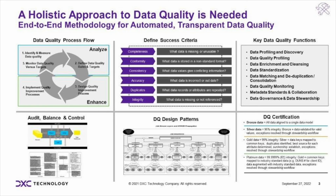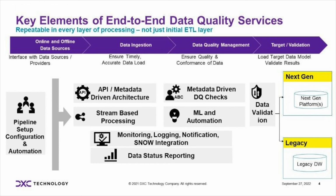Then comes the last block, which is the data certification, where each check is associated with a weightage, which adds up to the certification of the data to be consumed. So essentially the key building blocks are a service-oriented democratized solution, API-driven endpoints to be able to invoke anywhere in the end-to-end pipeline, a fully metadata-driven solution which works on batch as well as streaming events, and drill-through dashboarding to be able to look end-to-end visually and have traceability of the data quality checks from the data pipeline.